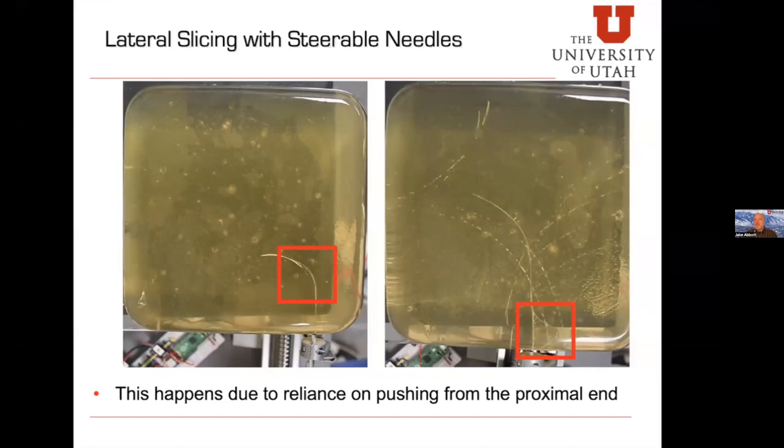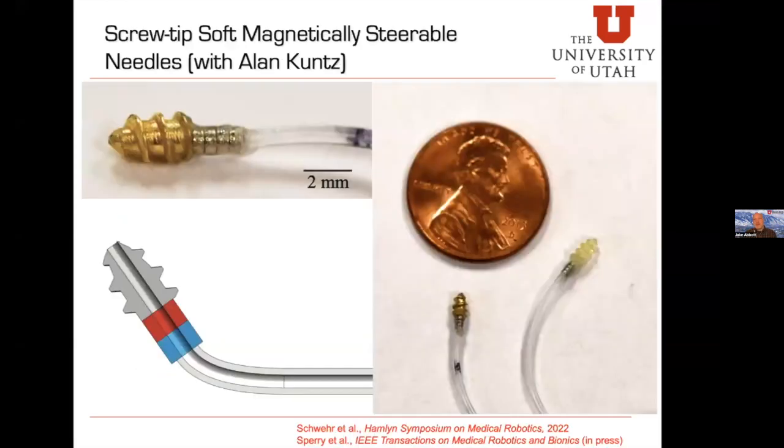And why this is happening is again the reliance on pushing. There's a lot of friction build up along the length of the needle. And eventually that friction stops you from inserting further. And if you try and insert it further, you will get this lateral slicing. So again, the reliance on pushing is a problem.